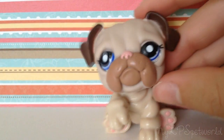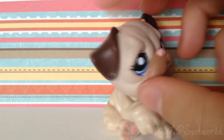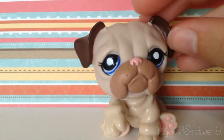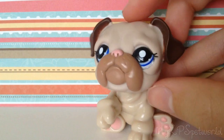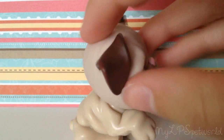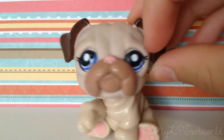Okay, so now I have this one. I really like this one a lot, and it's actually in really good condition, which is strange because most of mine have little marks and stuff on them. I really like this one a lot, just all the colors, they go really well together, and it's just a really cool bulldog.